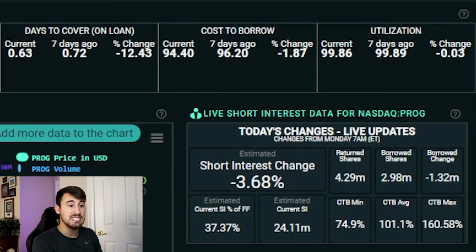All right, so we can see that the cost to borrow is over 100% per share, or not per share, but over 100% per year, my bad. And the utilization is as close as possible to 100%, at 99.86. This is only taking into account about 85% of prime brokers' data on Progenity, so take it as you will. There's probably still some shares available to be shorted, but this checks all the boxes right here.